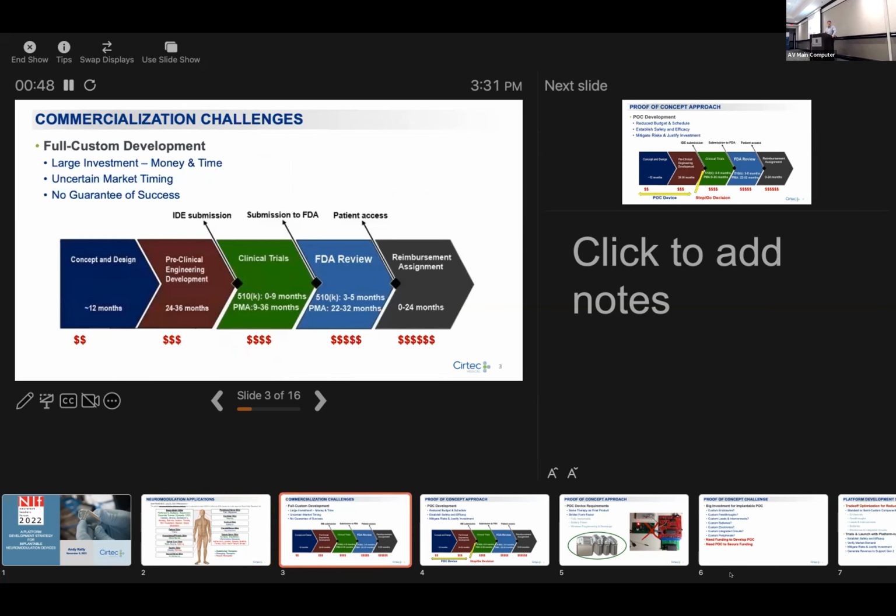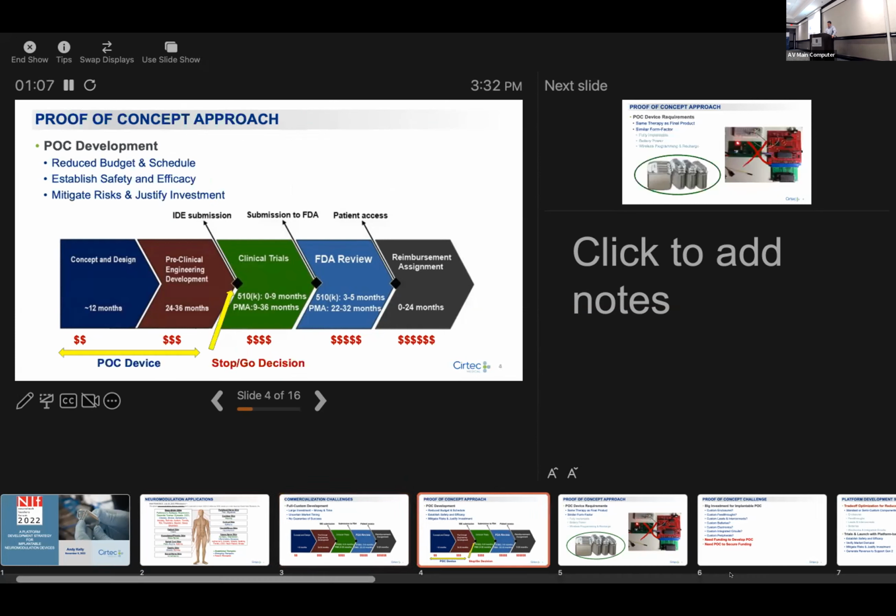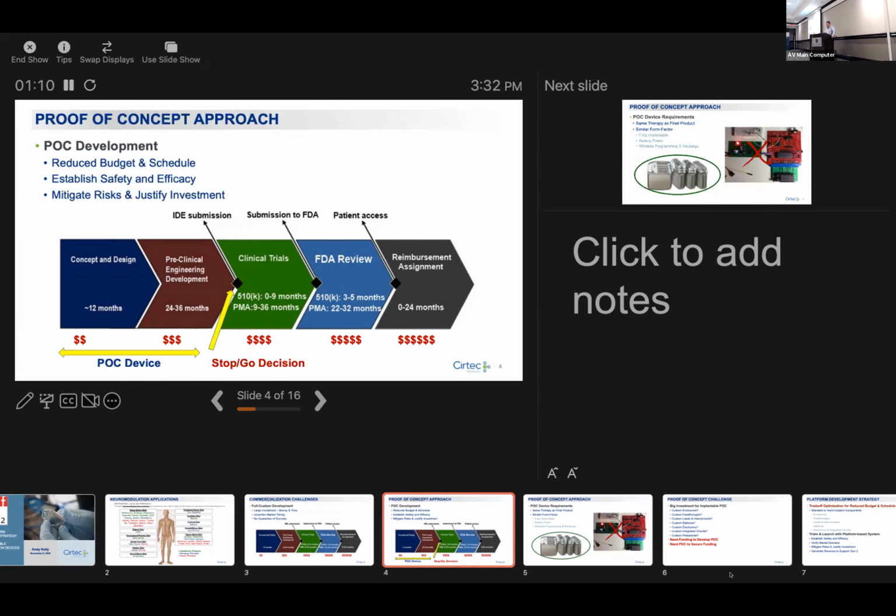But there are some pretty serious challenges getting these commercialized. Basically, it all comes down to what the topic has been almost all week: time, money, and risk. You're getting into a pretty long haul, a lot of money, and a lot of uncertainty about the outcome. So we're going to try and help with that problem. A proof of concept approach is one strategy to help get there. You can make some trade-offs of the optimization of your device in favor of schedule, cost, and risk.